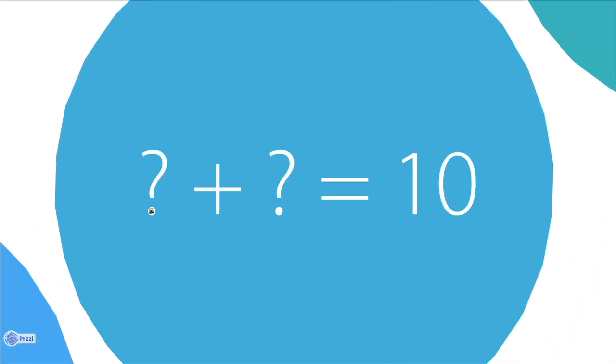Really creative people don't look at the world like this. They look at problems through different lenses, and they reframe the problem. For example, instead of teaching math like what's the sum of 5 plus 5, you could ask a question like this. What two numbers add up to 10? How many answers are there to this? A lot. How many is a lot? Infinite number, right? Negative numbers, fractions.